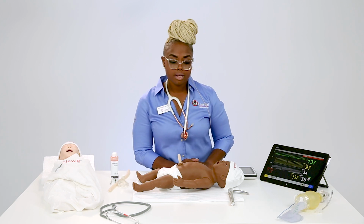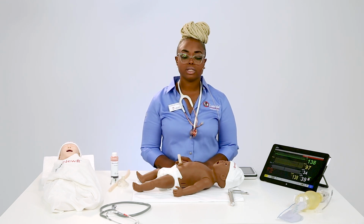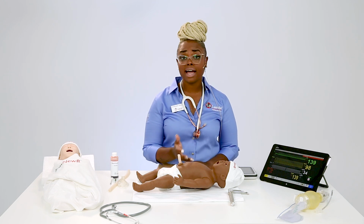All right, next question. Are we able to do BLS and PALS (defibrillation) on it? I know we talked about NRP training, but what about BLS and PALS and then integrating it with the defibrillator? Regarding BLS and PALS, yes, you're able to do those components outside of the defibrillation. SimNewB does not allow for live shocking.